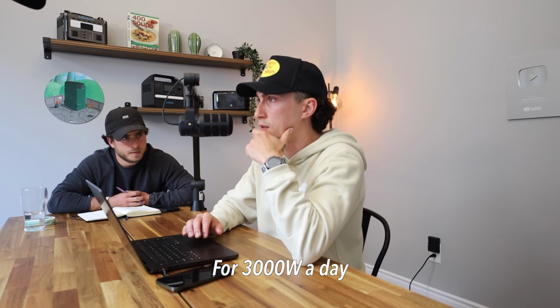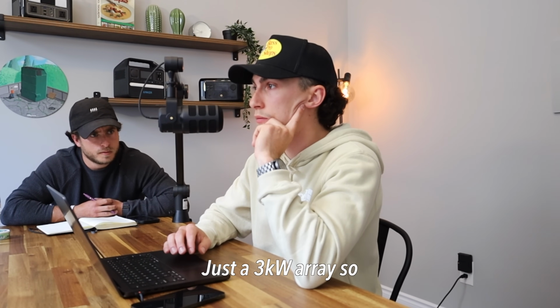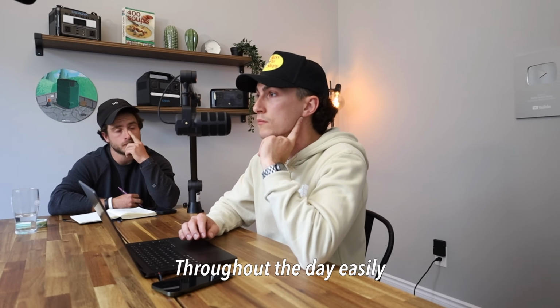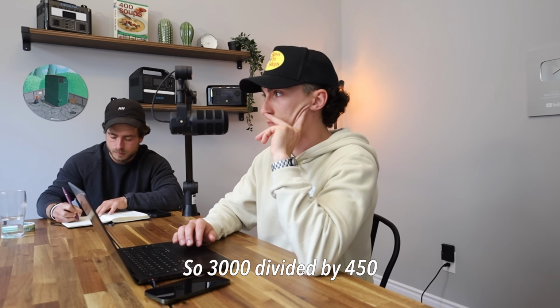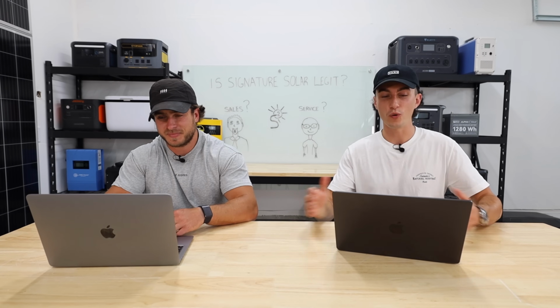What kind of panel size would I be looking at needing? For 3,000 watts a day, depending on what size panel, you're going to need just a 3K array. So you're basically saying that if I use the 3K of battery a day, I should put 3K back in with panels. Yeah, with 5 to 10 solar panels, you're going to produce that throughout the day easily. 450 watt panel, if you did 5 panels, that's 2250 watts, so 3,000 divided by 450 is like 6.6, so 7 panels, you'd be good. He didn't really explain too well what he was recommending to us.